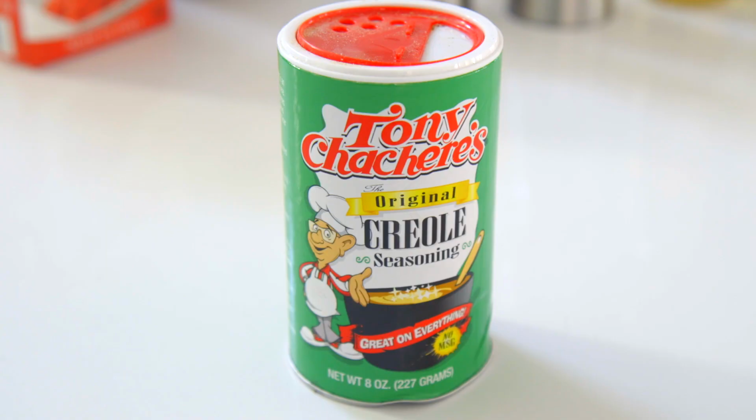Finally, as far as dry spices, oh my God, I would be totally cheating if I didn't admit that I keep this on hand at all times. Any kind of seasoning salt, I think do go ahead, get whatever one. My dad always used Lawry's seasoning salt. It doesn't really matter.